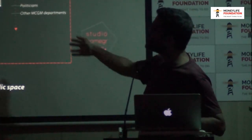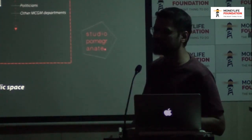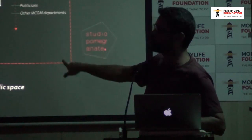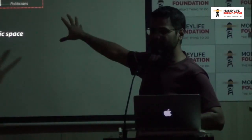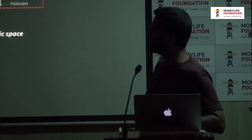Instead of us coming in there, the interested party can just say that, oh, you know what, the footpath outside my house is not good. Can you fix it? And the BMC should fix it. That's the kind of model that we're trying to get them to understand and trying to get them to adopt. Also, they should pay for it, not the other parties. And then it becomes a much simpler and better looking flow diagram.